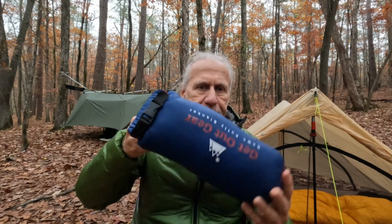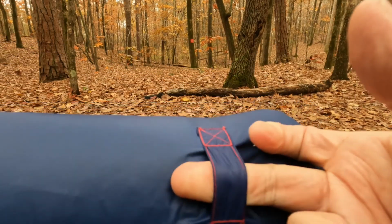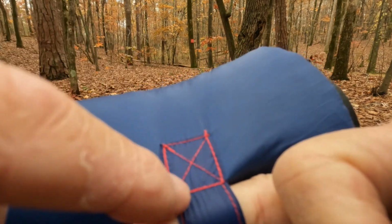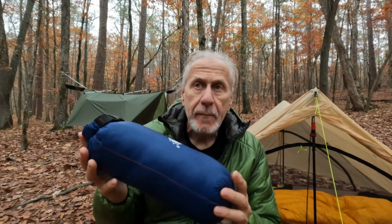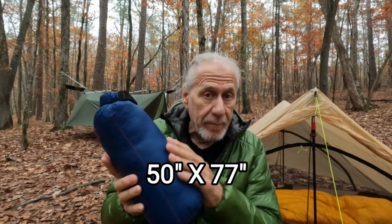Now, first, I'm at the back. I'm looking at this clasp, and they didn't spare any expense. They've sewed it in. It's very strong. In fact, you can put a carabiner on this and hang it on the back of your backpack if you like. Now, I went over all the specs, the size, and the weight, and everything was correct. I did weigh it on my kitchen scale. The down puffy is 50 inches by 77 inches, and that measured out correct.